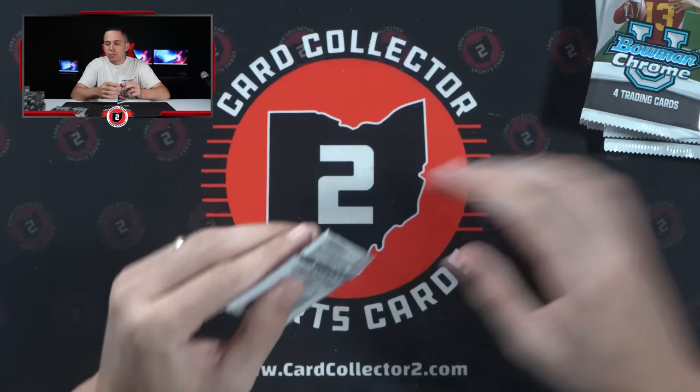199 super misprinted on the right. Five-star recruit. This kid is going to be really good one day. Really, really good. Brandon Enos is the real deal. Kid from, like, South Florida. It's so miscut. You can see the start of the next card on that.